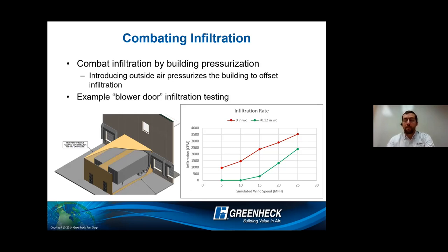So by creating that building pressurization, you effectively significantly reduce that dock door infiltration or prevent it altogether with that strategy. So it can be really effective at making that space feel more comfortable, as well as addressing that infiltration load on a space.